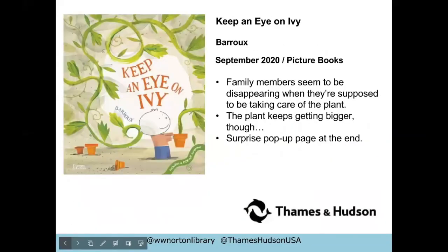Keep an Eye on Ivy is silly and funny. I can see this being good for story time. The sample pages that you'll see on the screen are in French, but the book will be in English.